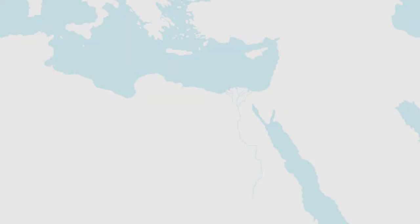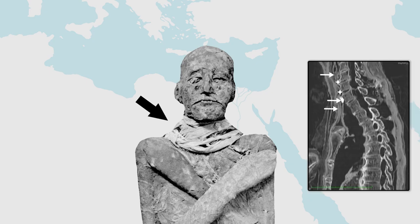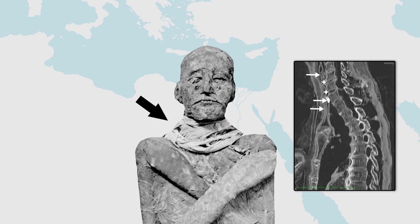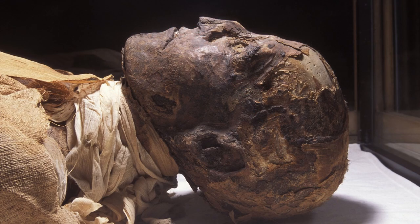The court documents give no indication that the plot succeeded, but in 2011, a German forensic team reinspected the mummy of Ramses III. They pointed out that there were excessive bandages around the neck, and a CT scan revealed that the king's throat had been slit with a knife deep enough to reach the vertebrae. It was also discovered that Ramses' left big toe had been severed with no signs of bone healing, meaning the injury likely occurred shortly before death.